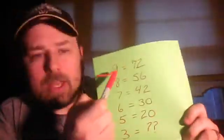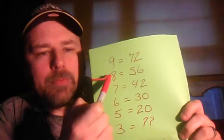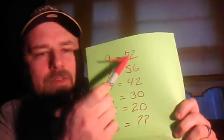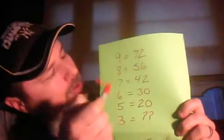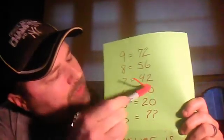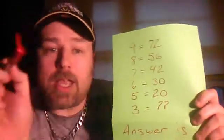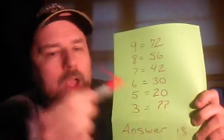If you take the top number and multiply it by the number below it, you get the answer for the top number. So we have 9 and 8 is 72. You have 8 and 7 is 56. 7 and 6 is 42. 6 and 5 is 30. Now, the one thing you have to pay attention to, and this is where it pays to actually look at the entire thing, is that there's no 4.